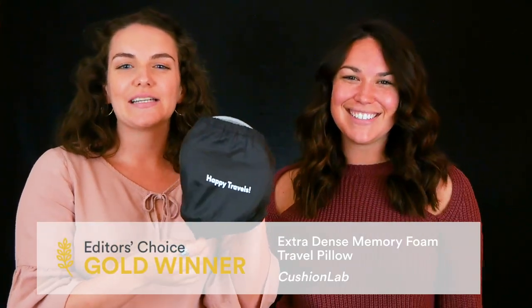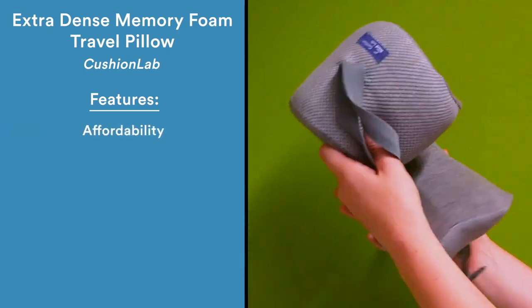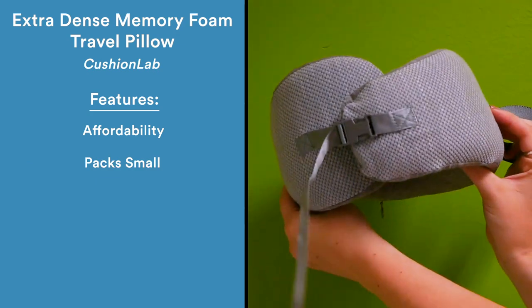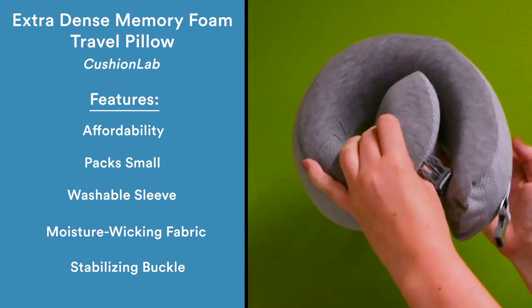And finally, the gold prize goes to Cushion Labs Extra Dense Memory Foam Travel Pillow. This product is one of the most affordable memory foam travel pillows on the market, supporting your head with extra dense hyperfoam while still packing small. The pillow comes in a washable case made of moisture-wicking fabric and includes a stabilizing buckle that can be adjusted for different neck sizes.